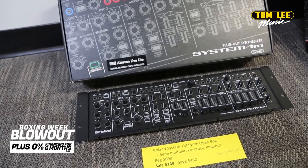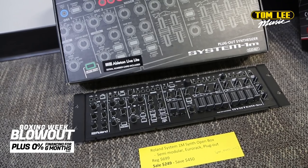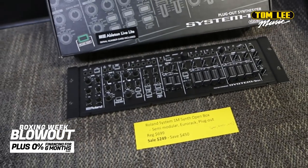It is the Roland System 1M. Regular price on this thing is $699. It's going to be on sale for $249. Look at this. $249. Look at that. Okay, so this is a cool little synth.